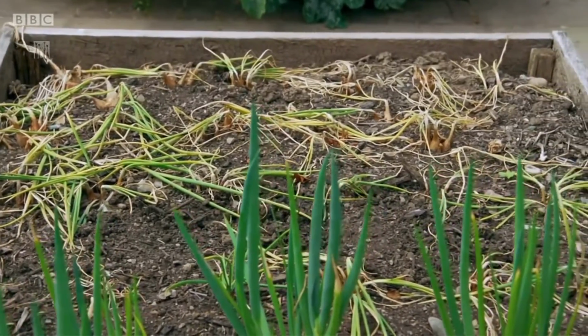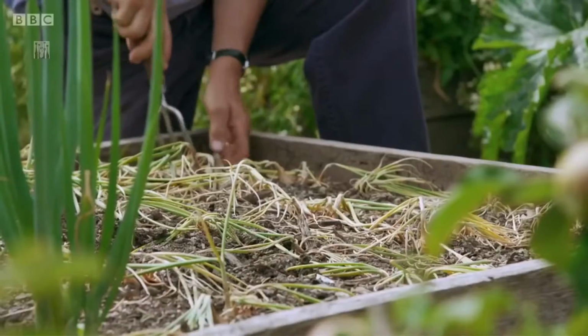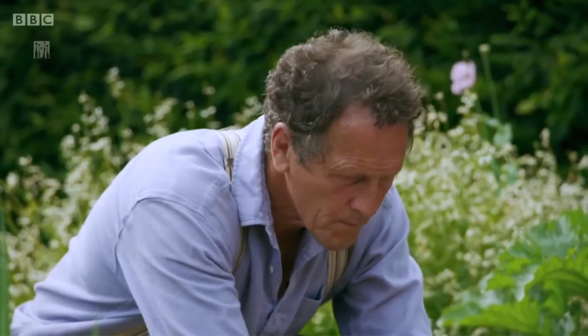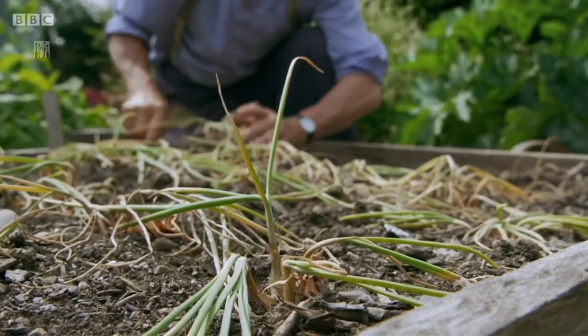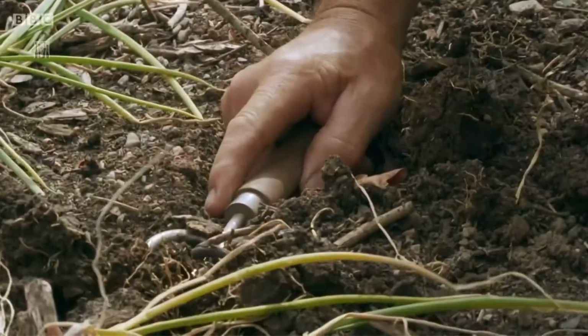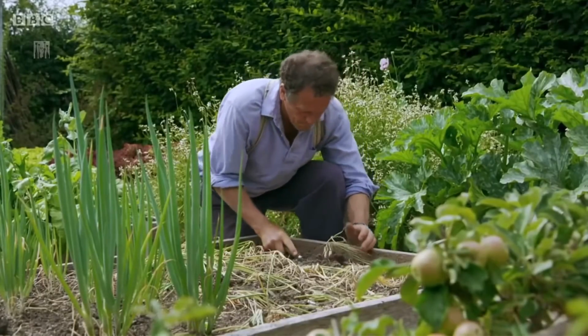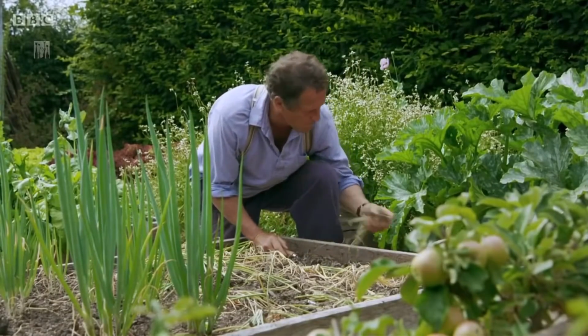Shallots tend to ripen sooner than onions. And when you see the top growth has died right back, it's time to lift them. Don't yank them out of the ground, but carefully ease them out from the soil with a fork, and this will preserve the basal plate, which means they will store much longer. Let them dry off completely, and then they can be kept in a basket for months and months.